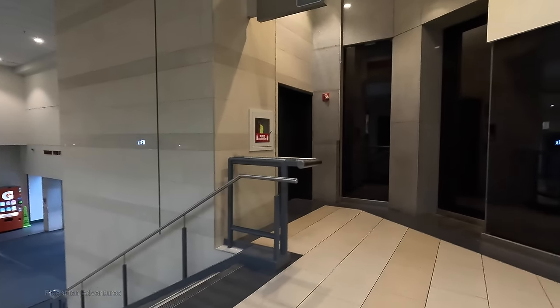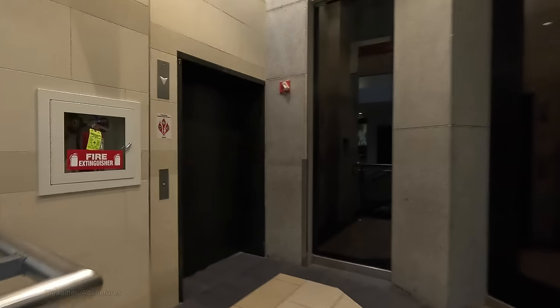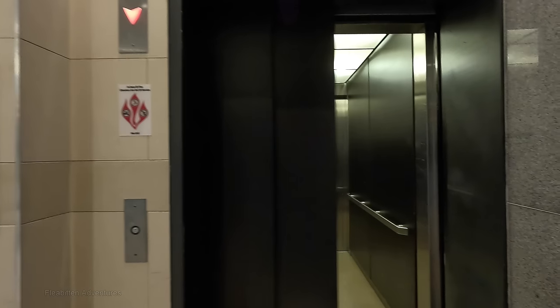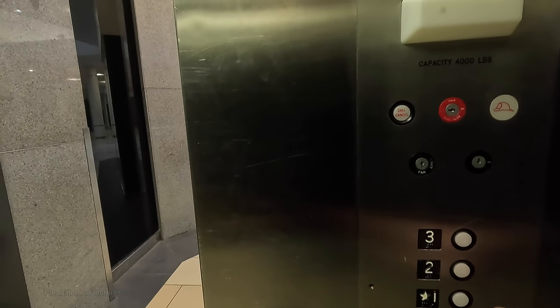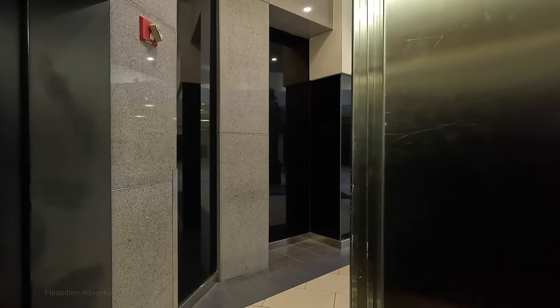Oh, there's an elevator. Gotta ride it. It's a nice ding. Ooh, double sided. Third floor? Where am I now? Am I on the third floor? All right, where's the first floor? Let's go to the first floor, see where that is. Because I didn't see a first floor.